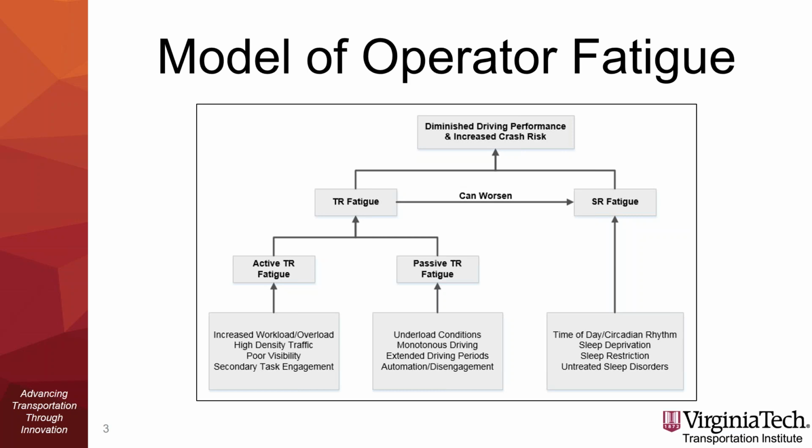The second type of task-related fatigue is what we call passive task-related fatigue. This is when we become tired because we're bored or cognitively underloaded. In terms of driving, this could be during a monotonous drive. Maybe it's in the middle of the night, there are no other cars around, and it's a straight road, so there's not much going on. After an extended period of time, we can become tired just by doing the same thing repetitively over and over again. Also, passive task-related fatigue can be caused by automation or disengagement. Drivers are used to doing multiple things at a time, but now, because of automation and new technology, the drivers may no longer be actively engaged in the task, and they can become tired.